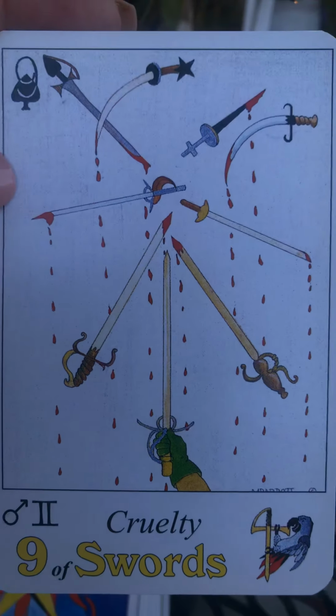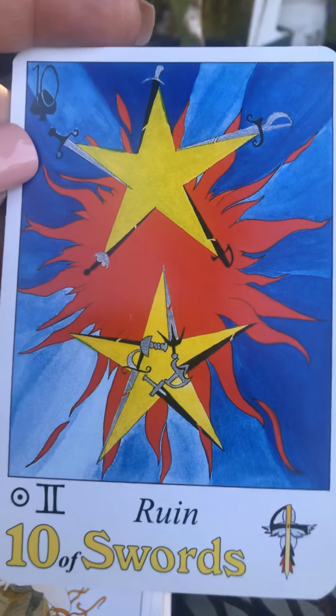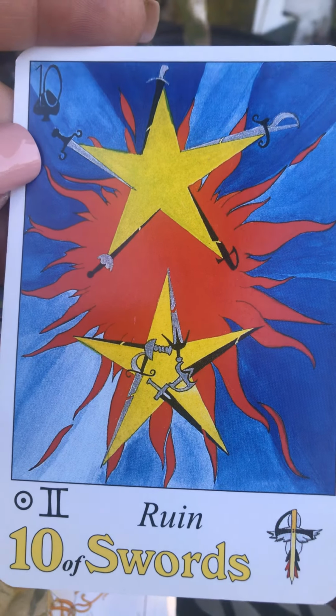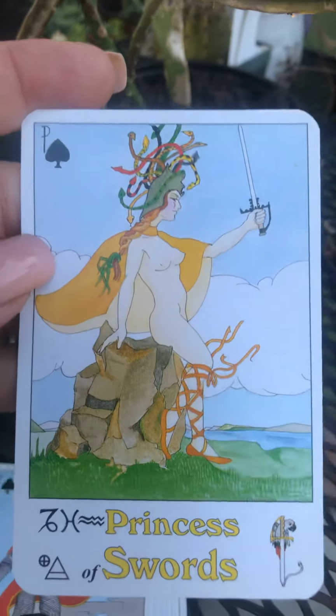Nine of Swords, cruelty. And then we have 10 of Swords, ruin. Thank goodness they don't have 10 swords stuck in a body. I'm so sick of that image on tarot cards.